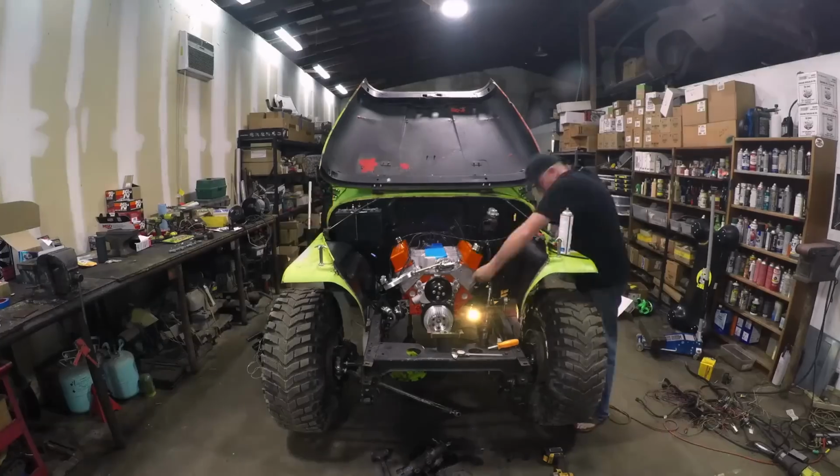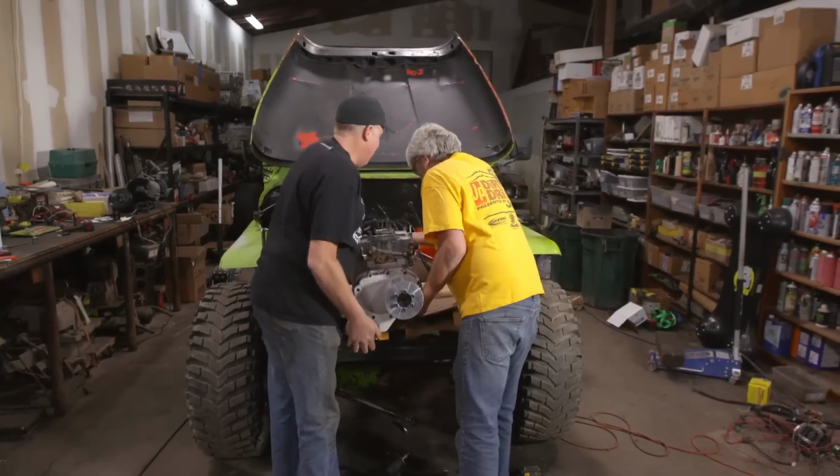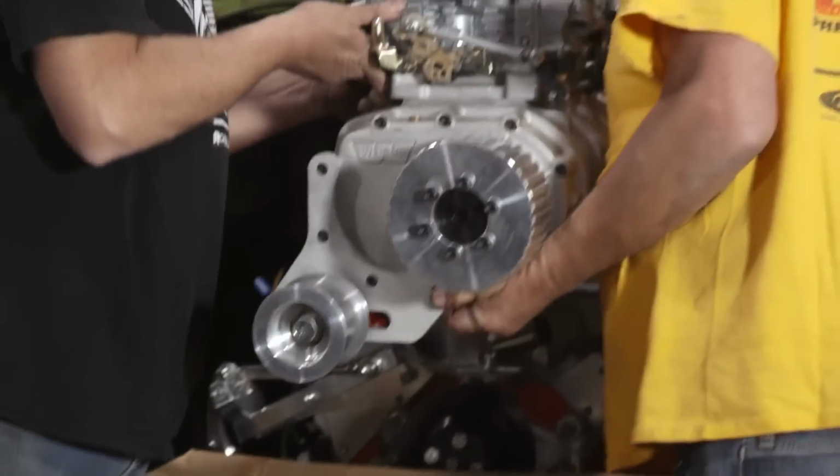Yeah, exactly. I'm gonna finish up the plug wires. You're gonna help me heave-ho the blower on there. Okay. And then I'm gonna stand back and go, wow, this is incredibly awesome. And you're gonna say, this is the stupidest thing I've ever seen.